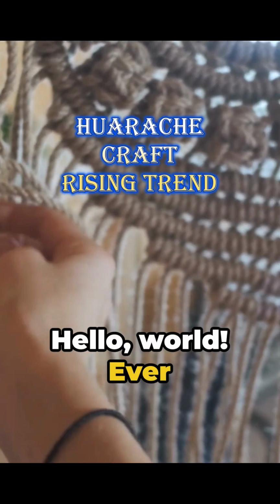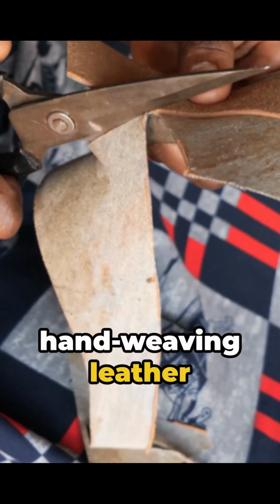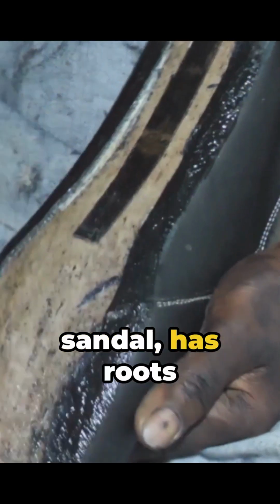Hello world! Ever heard of huarache craft? It's an age-old Mexican tradition of hand-weaving leather to create unique, comfortable footwear. Huarache, meaning sandal, has roots tracing back to pre-Hispanic Mexico, symbolizing the intersection of culture and fashion.